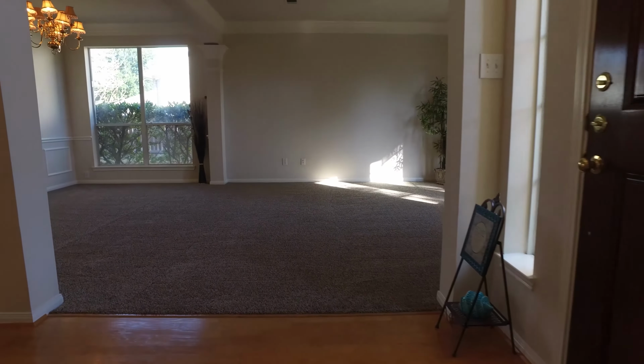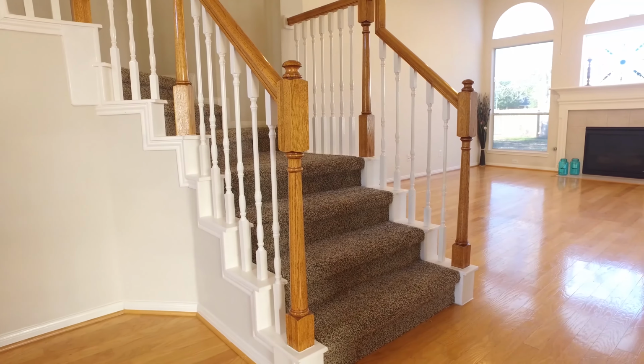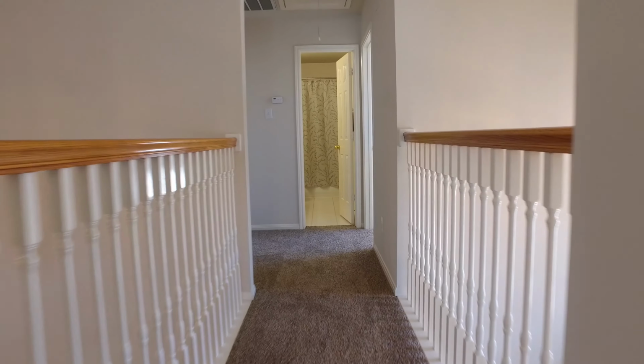Let's take a look around upstairs. This grand staircase leading upstairs is carpeted with brand new carpet as well. And there's a nice catwalk view going into the large game room.